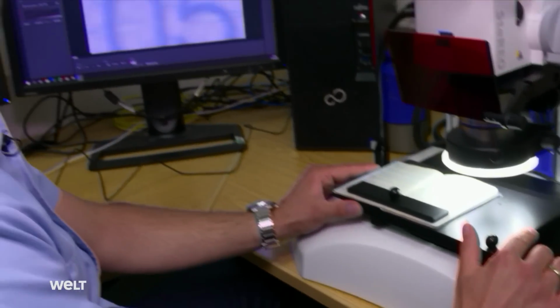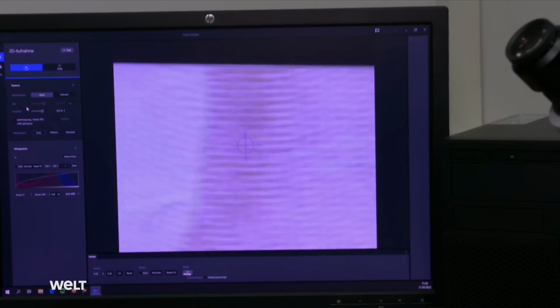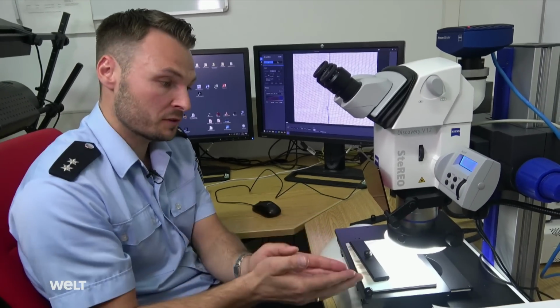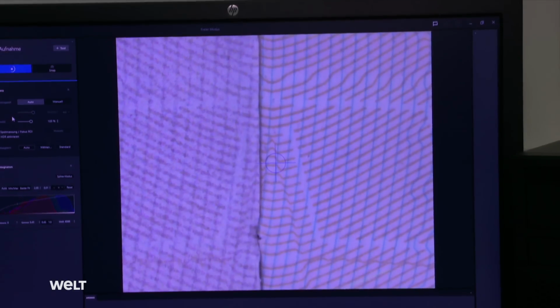The officer examines the travel document under the microscope. This is an 8-fold enlargement. We are comparing two passport pages directly. The suspected forgery page is on the left, the original passport is on the right. By comparing, we can see that the page in question is a forgery.